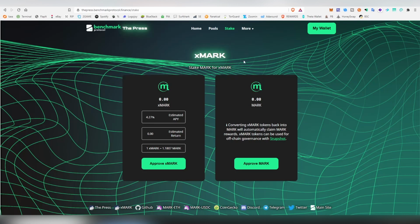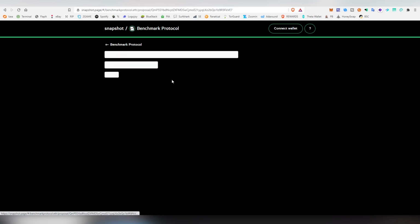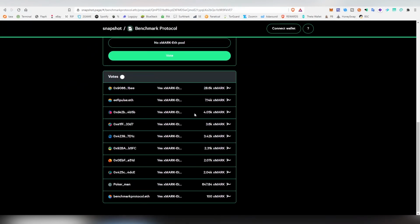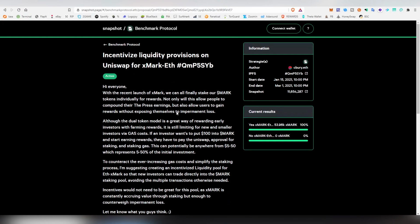But there is the option to put your Mark into the simple pool, which gives you 4.2% APY. So these are staking rewards. This will give you xMark, which is the peg token representing your stake, and this can be used in governance. There have already been a couple of governance proposals here on the rebasement and provisions and everything. So there have been requests, and by having xMark tokens, you can vote yes or no on these things. The more you hold, the more you can vote. That is a very nice thing to have, decentralized governance in place on this project.